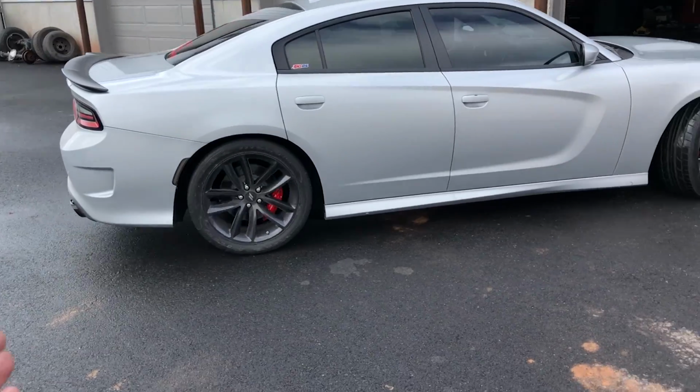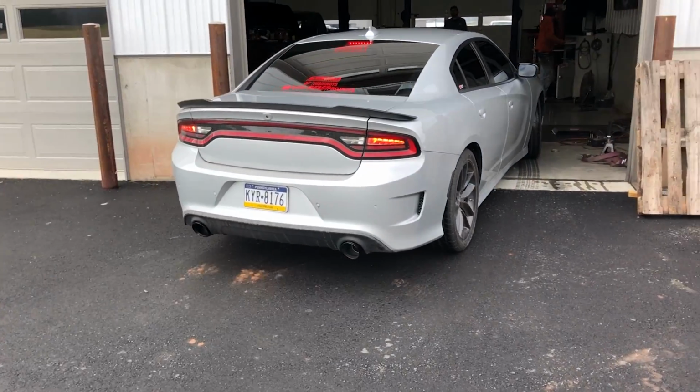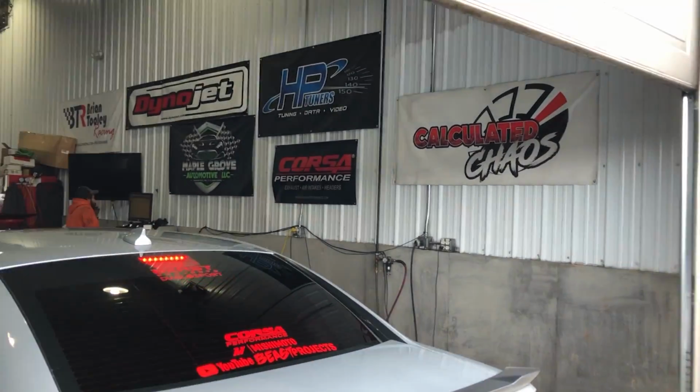That Corsa exhaust sounds so nice on idle, but man, when you give it a little bit of gas, she's rowdy. She's rowdy. It's gonna be screaming on the dyno. If you guys haven't figured it out yet, we're out at Maple Grove Automotive LLC, Corsa dealer and installer.